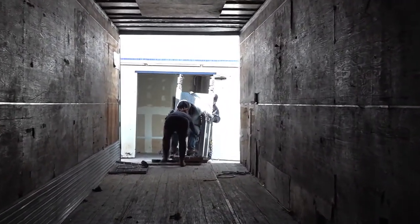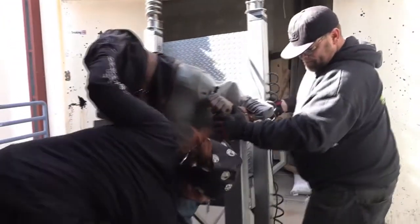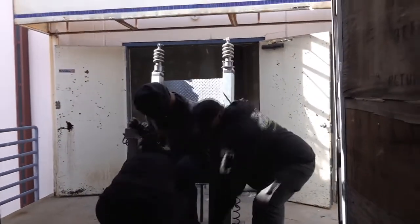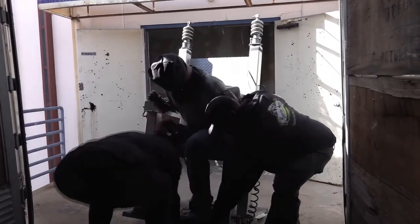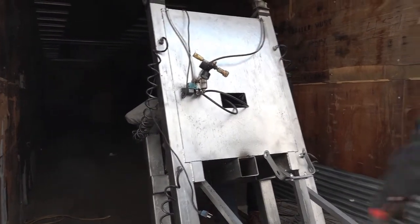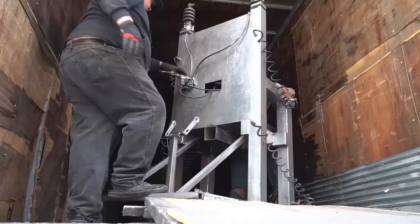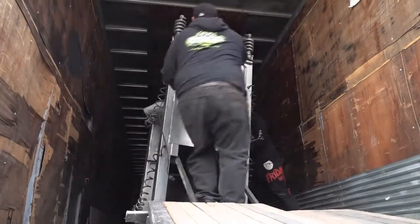That's not gonna help anything. No, it's not. I'm actually going to level it out. It's going to drop right off. Yep, there we go.